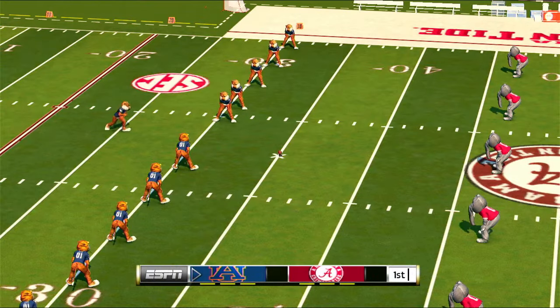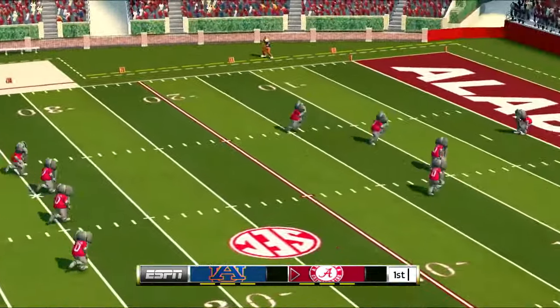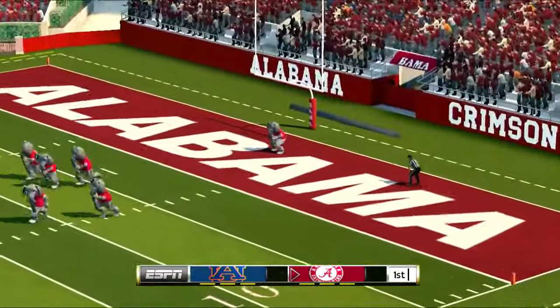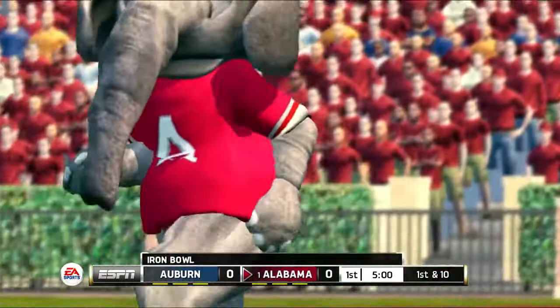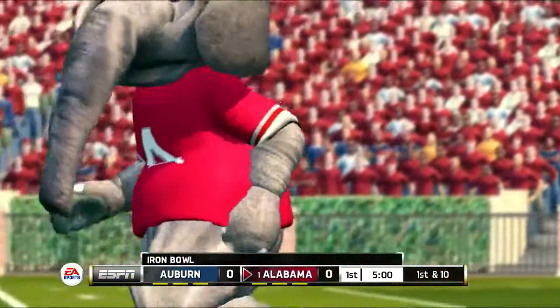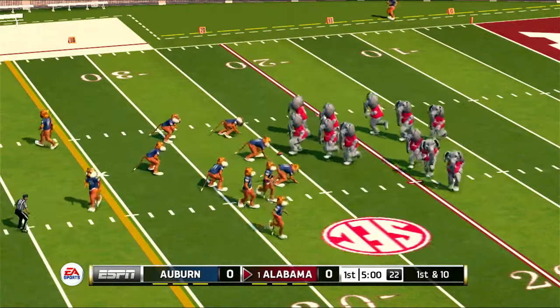Auburn is kicking off first, and we're ready to get this game underway. Excellent kick. This one's going to be down in the end zone for a touchback. The quarterback brings his troops out onto the field for the first drive of the game.